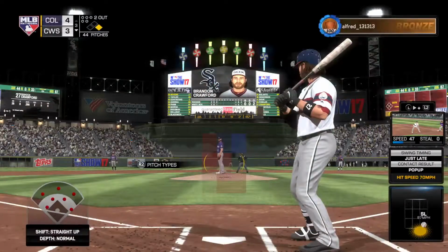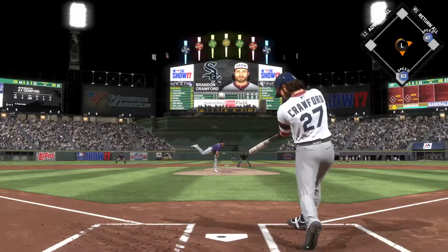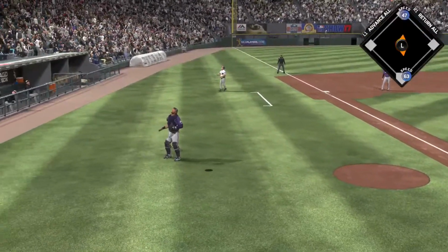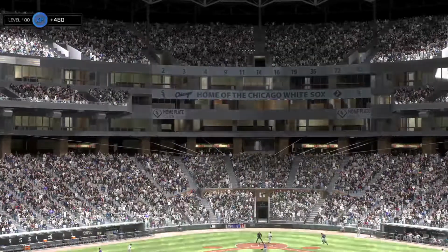Now to the plate, Brandon Crawford. He got called out on strikes his last time through. Swing and he pops it up over toward foul territory. Contreras has a play. No trouble with this one, and the inning is over.